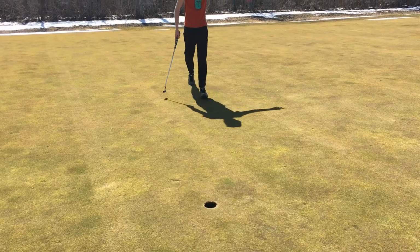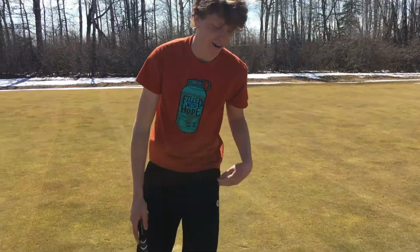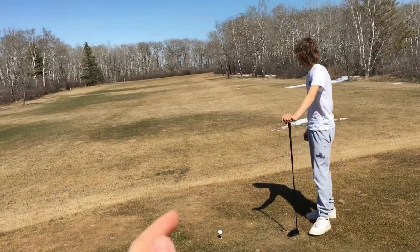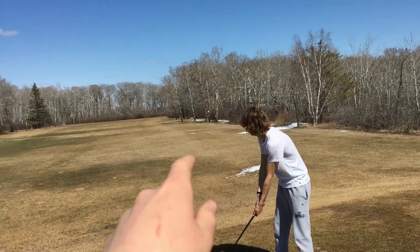Looking good, looking good, looking good. Hey! Oh, that's great. So we're talking about tar. We're on the last hole here. Hole number 8. Our fifth hole or fourth hole of the day. Par 4, dogleg right. The fairway's kind of there, and then it curves behind those trees.